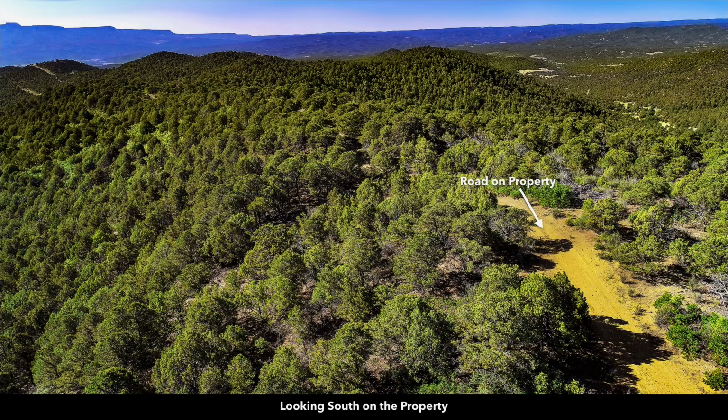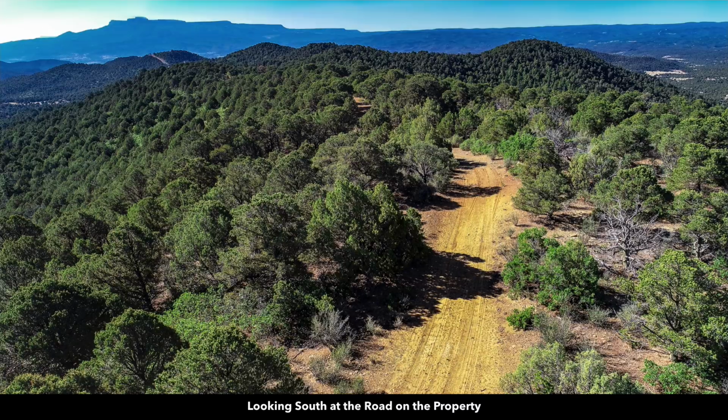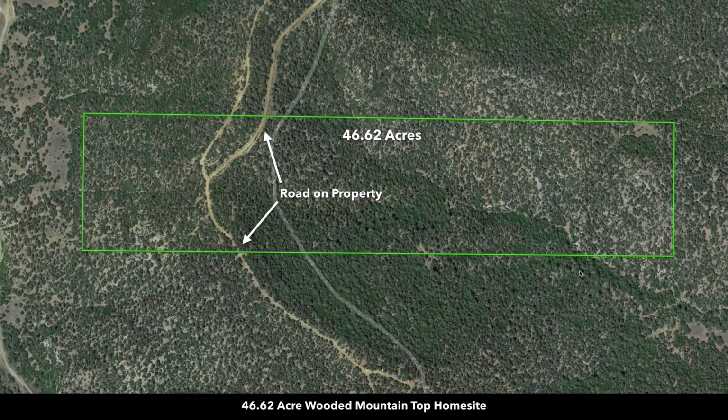This is an aerial shot looking south. Again, here's the road on the property. Another photo showing the road on the top of the ridge of the property. This is a parcel outlined here in green. It's 46.62 acres. Here we have the road identified along the ridge.